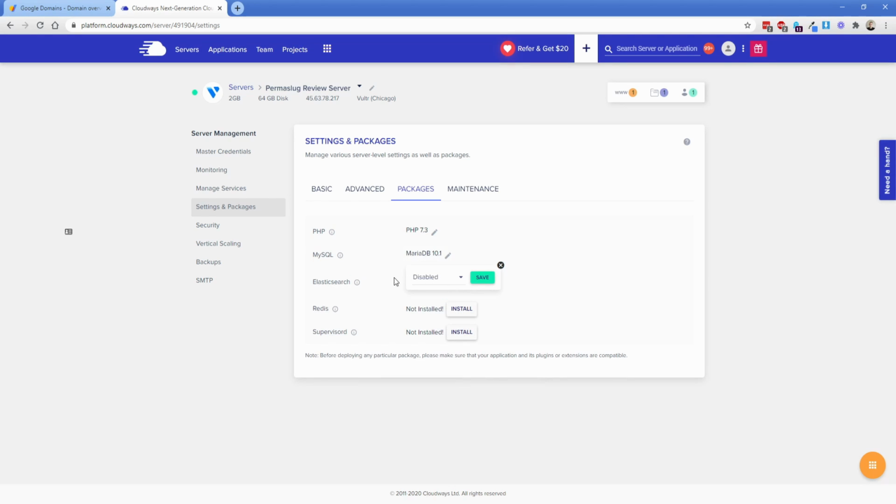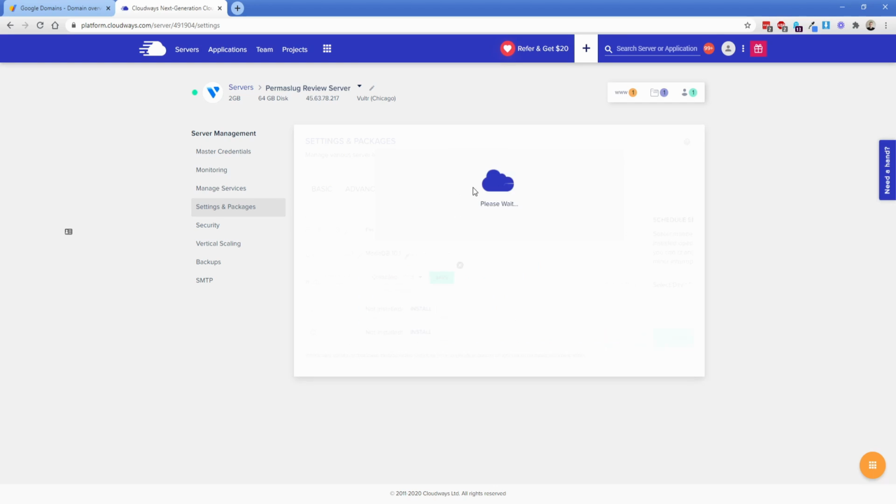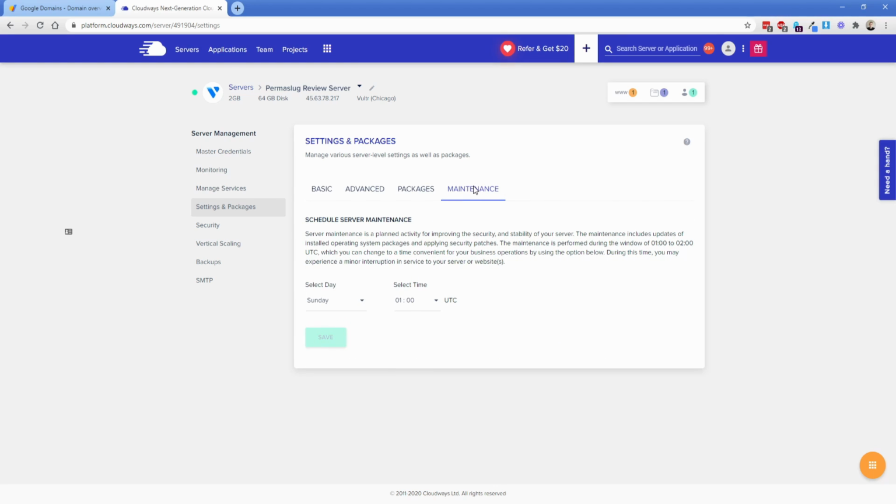To be perfectly honest, I don't use this, so I don't really know what it is. I'm just gonna go ahead and leave that. And then maintenance. This is you basically telling Cloudways when they can do behind the scenes updates and maintenance to the server. I have never noticed any kind of interruption.